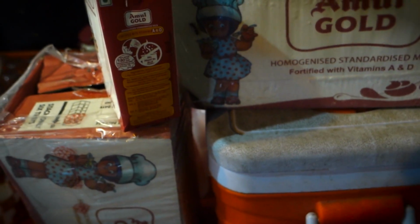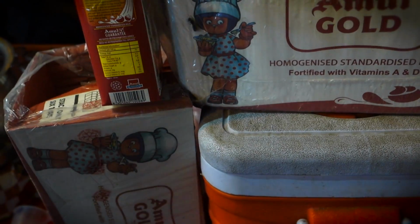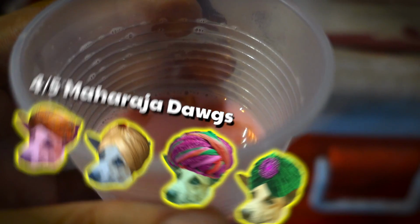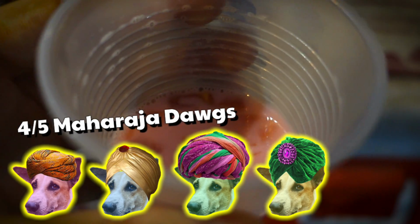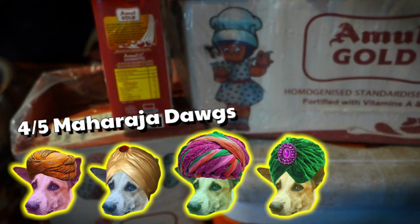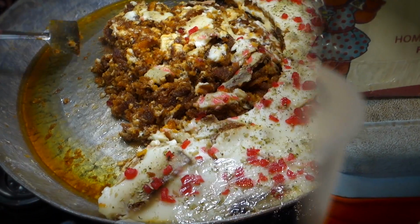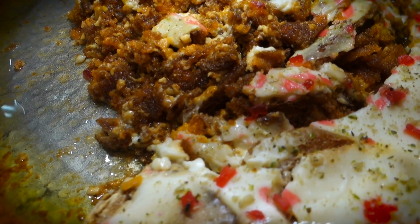Apparently it's made from water, ice, heavy cream, rose syrup, and even a few watermelon chunks floating on the top. And I'd say that cooling yet energizing drink deserves a 4 out of 5 Maharaja Dawgs. It was simple yet elegant, and somehow, some way, it reminded me that I was truly alive.